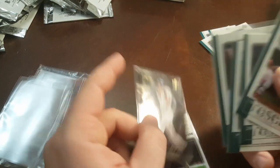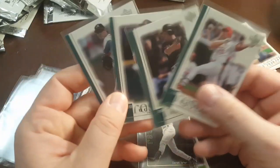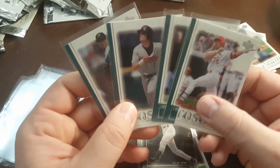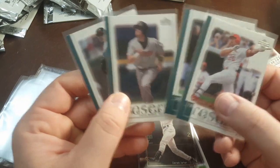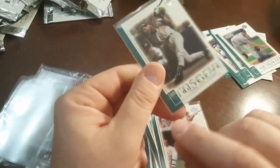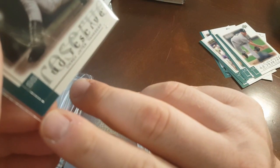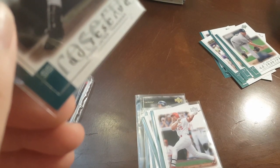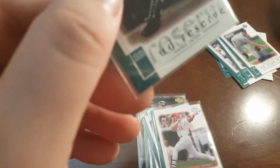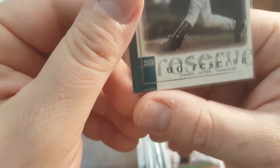I think the Jeter's a 10. And then these ones right here, two of them are going to be better centered than the other two, I guess, because these two have a fatter left border, these two have a slightly less, so we'll find out. This Jeter had just the slightest, tiniest touch of white right here, and I just, you know me, I don't want to get it graded if it's going to. I mean, normally I'm trying to get this thing to focus. Normally I'll do Jeters with hopes of getting nines and tens, and this would probably get a nine, but I don't want to do it.